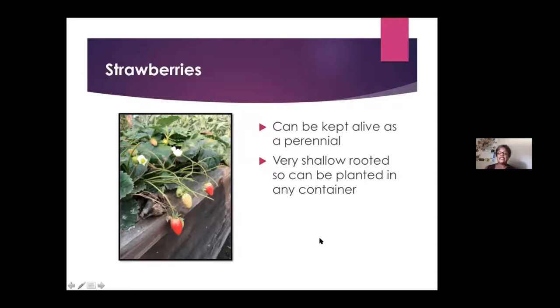So it's just the idea of cutting back everything, mulching it into place, cutting back any dead material throughout the winter time, and then let them reemerge again in the spring.